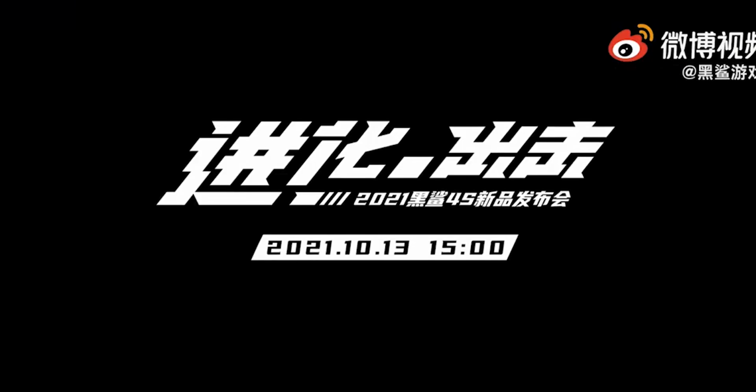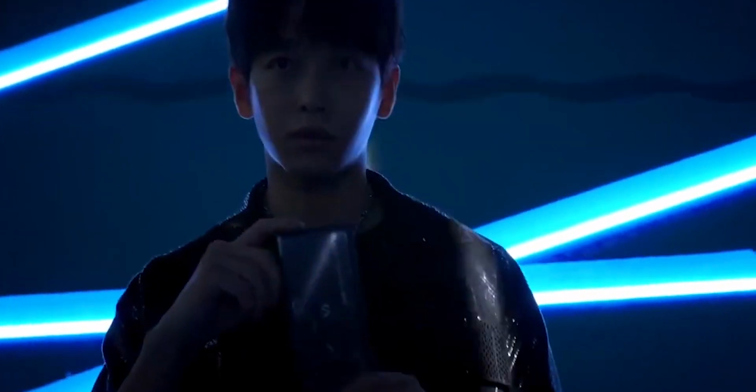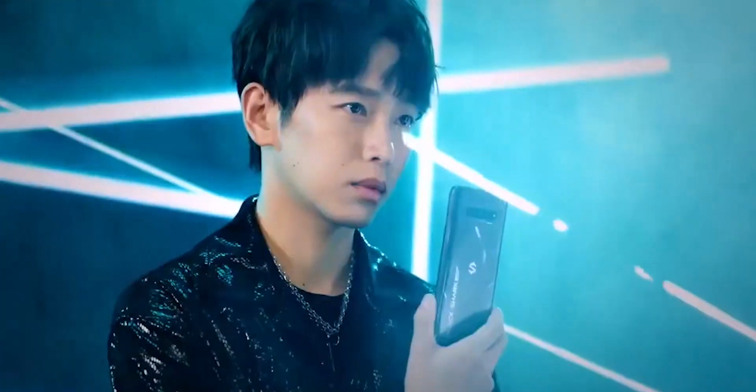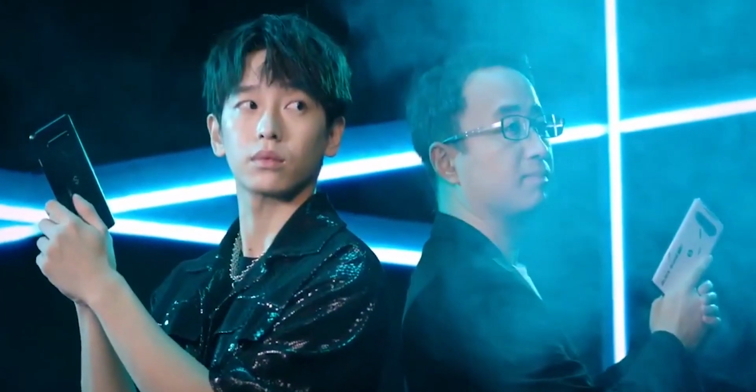The Black Shark 4S is coming on October 13th, and the company is ramping up its teasers for the upcoming gaming flagship. An executive of the brand took it to Weibo to share a few cool details about the upcoming Black Shark 4S.